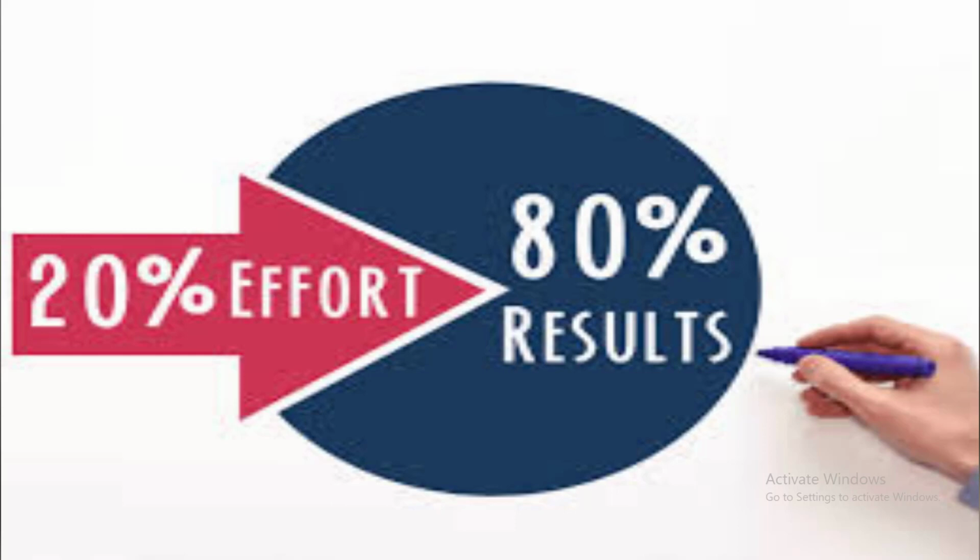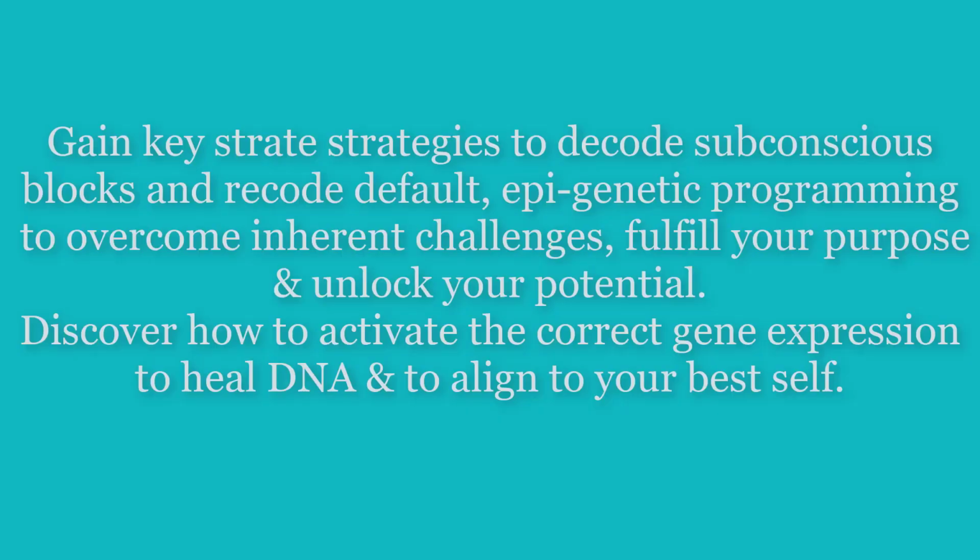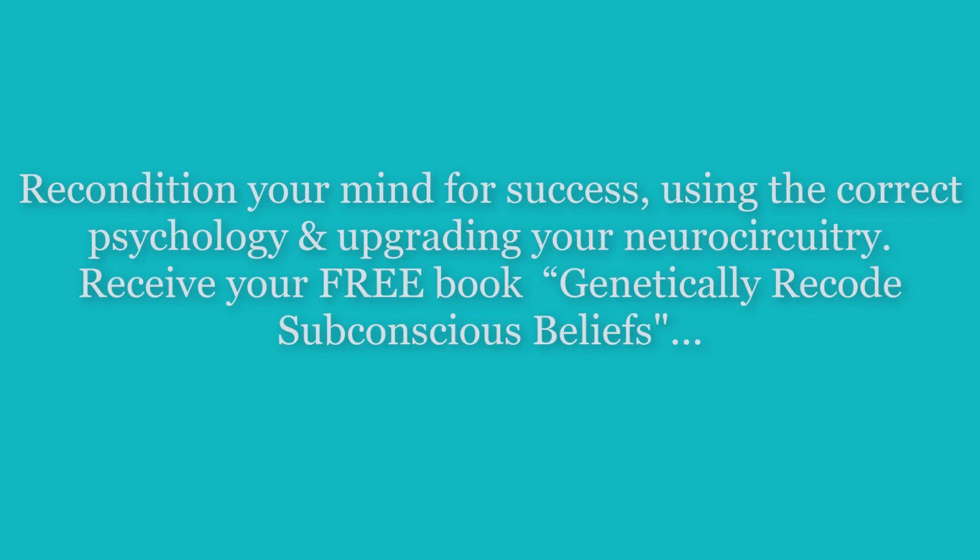In this workshop, we will be covering how you can gain the key strategies to decode subconscious blocks and recode default epigenetic programming to overcome inherent challenges, fulfill your purpose, and unlock your potential. Discover how to activate the correct gene expression to heal DNA to align to your best self. Learn how to recondition your mind for success using the correct psychology and upgrading your neurocircuitry.